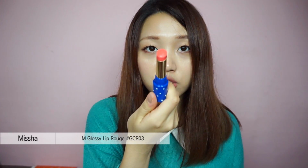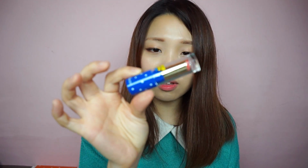And then I saw this lipstick. I was like, oh my gosh, the color, the cuteness, the girliness of it. It's coral, this peachy salmon. I couldn't say no. This is $10, and the packaging is so cheap, but I had to get it because I really liked the whole concept of the Wonder Woman collection, and the color was really pretty. It's called the Missha M Glossy Lip Rouge GCR07, also known as Wanna Coral. The color itself is permanent, so as long as you're not fussy about the packaging, you can always get the color.